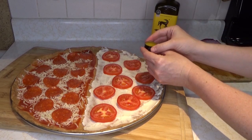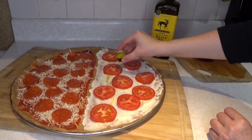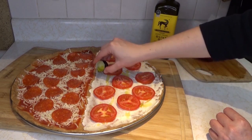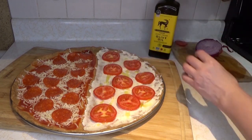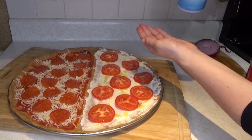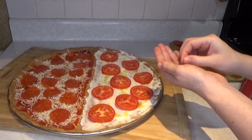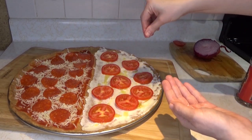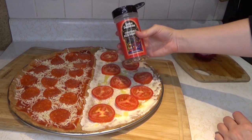Let's just do about a capful of olive oil, like this. Let's put just a little bit of salt on this side, just a little, because the ricotta and tomato, neither of those have any kind of salt in them. A little bit of pepper, a little bit of crushed red pepper.